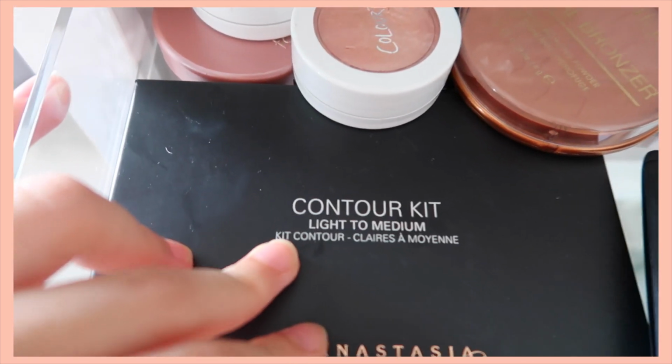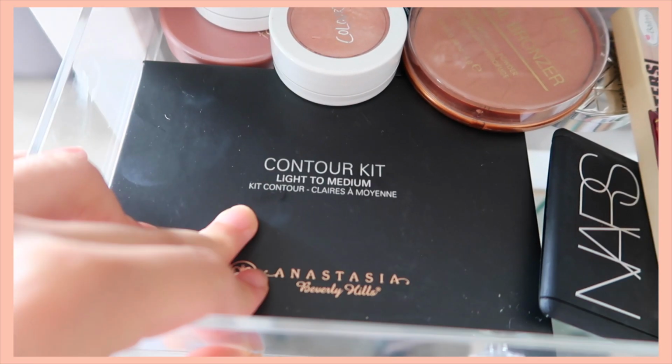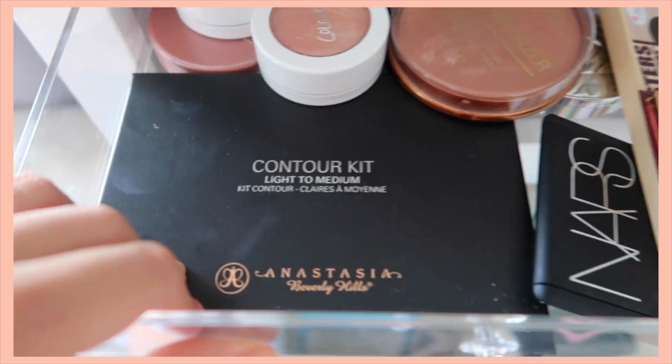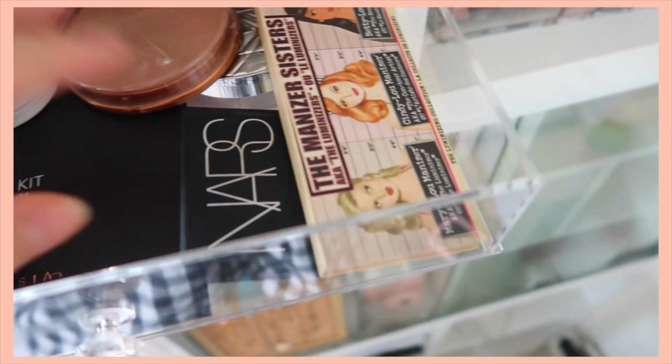And then at the bottom, I have this Anastasia contour kit that I bought during Black Friday but never touched. I feel really bad about it. I think I might give it to my mom or something because I literally never use it.